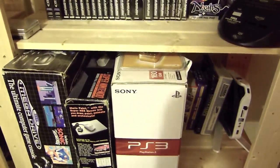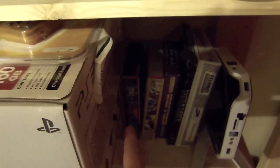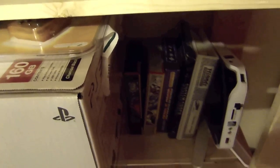So here, some boxes: Mega Drive, SNES, PS3, Atari ST originals for Turrican, Turrican 2, Ghosts 'n Goblins, System Shock, HiSoft Basic.